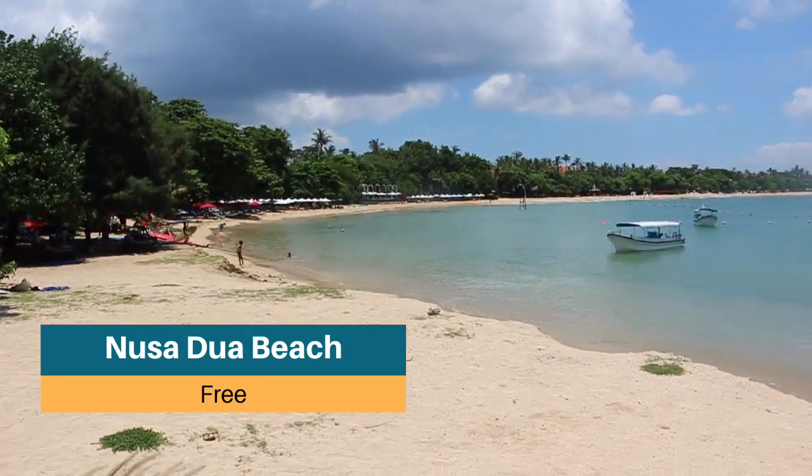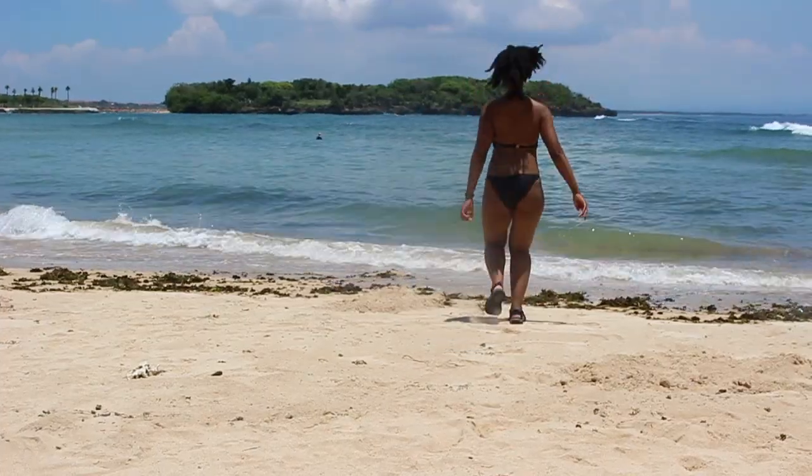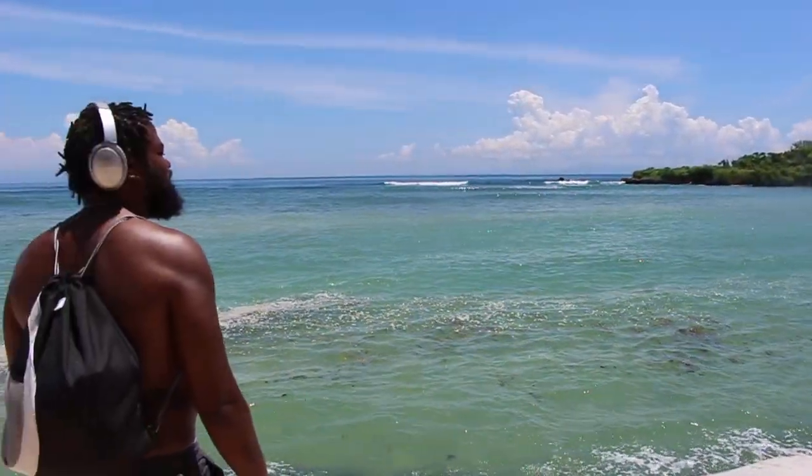Nusa Dua was a nice beach to visit. It was clean and peaceful and not too crowded. It was even free, which was a nice bonus.